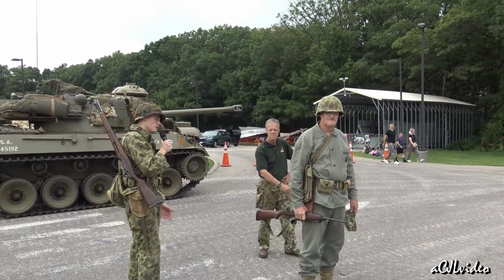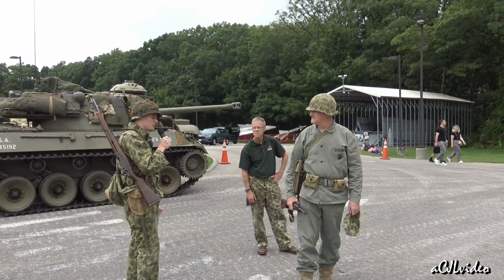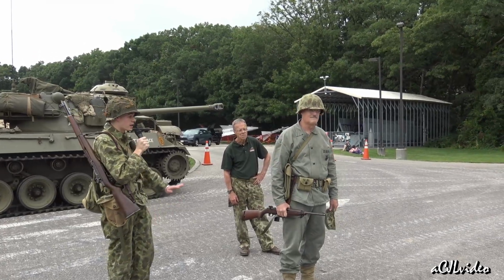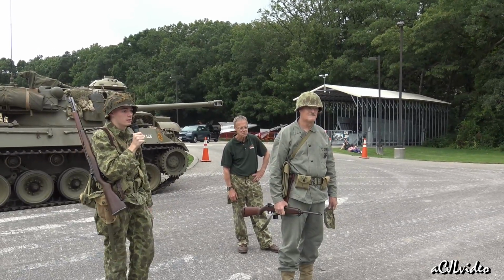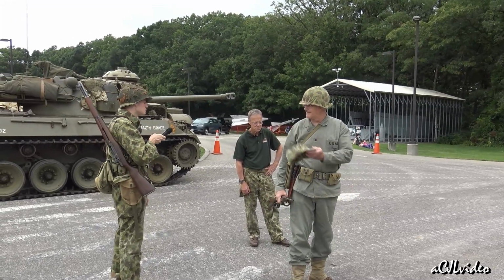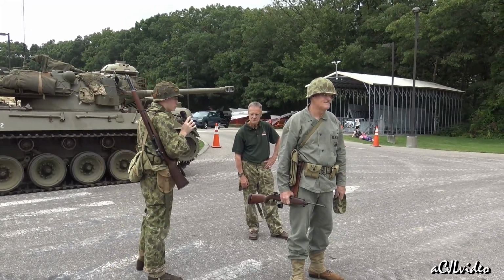And that's pretty much his equipment. It's a basic combat load, so he's not carrying all of the equipment he would have been carrying had he just landed on an island. Yeah, so we would have the mortar and all that stuff. That's all I have to say.